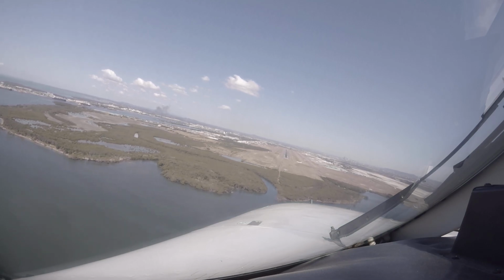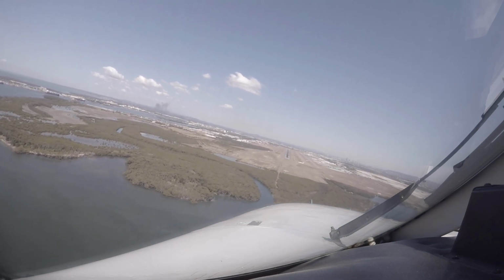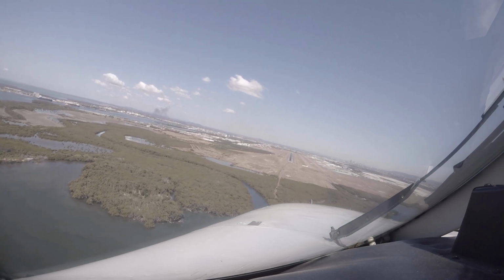That black puff of smoke? Yeah, I don't know, I'm just. Some dirty shit. 500, checked.